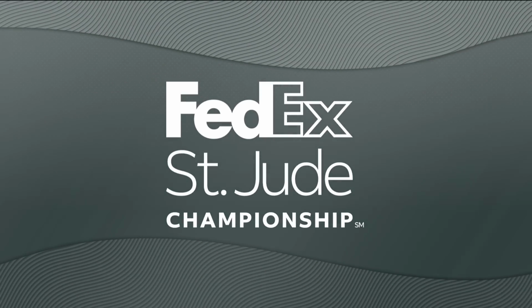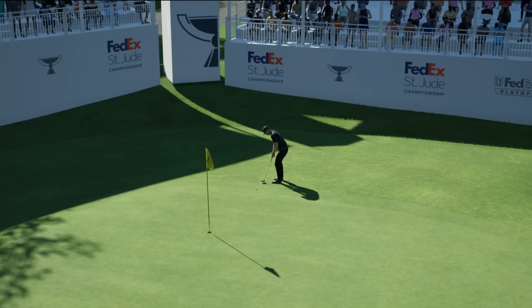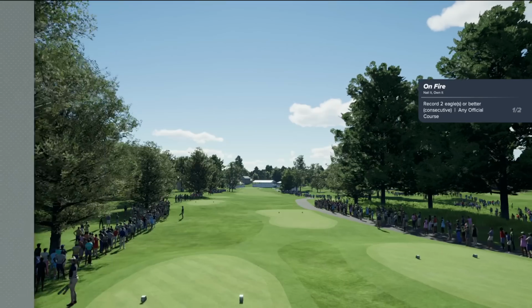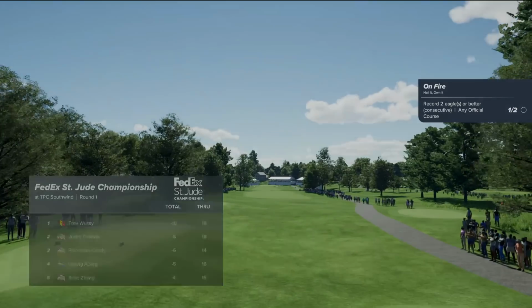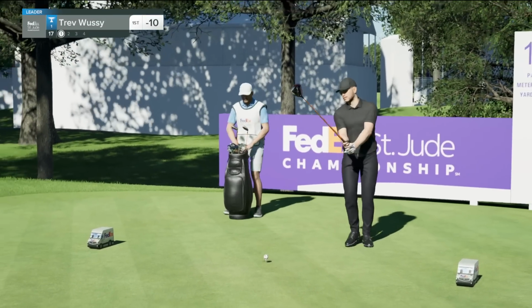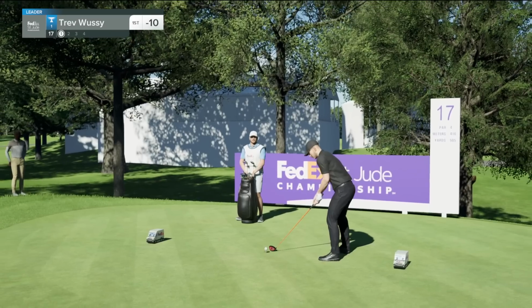Here's a look at the replay. Here's a look at how things stand. He is up by 2 shots. The 17th hole is a par 4. Heavy rough with trees both right and left. This is going to require the straightest drive of the day.